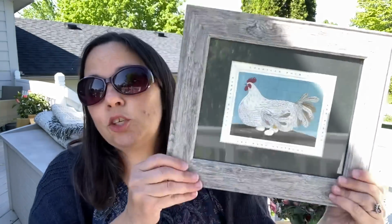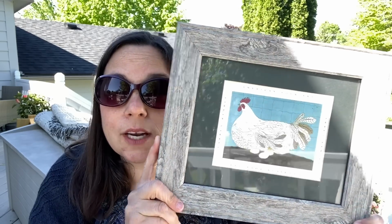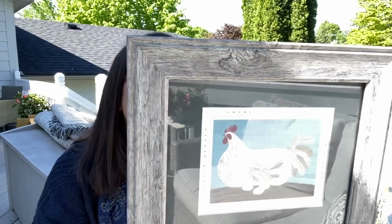Okay, and then I also got this, which I adore. A lot of chicken pictures are very colorful, but I like my artwork to be a little more muted. I loved that this was black and white. I love the frame. I think it's really pretty. I don't need to do anything to it. It's Warren Kimball, American folk art. It's got a nice mat.